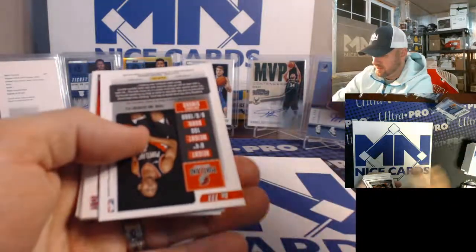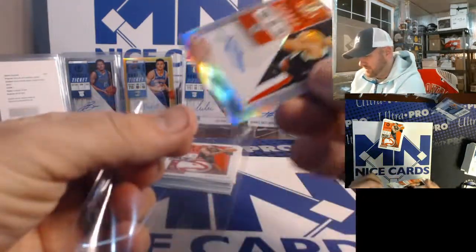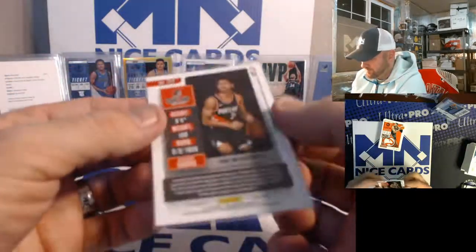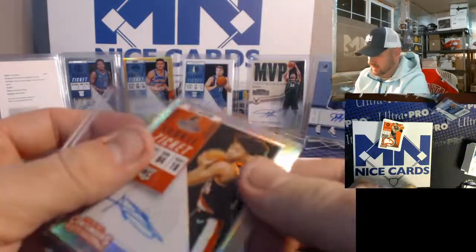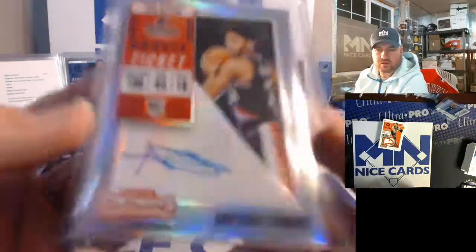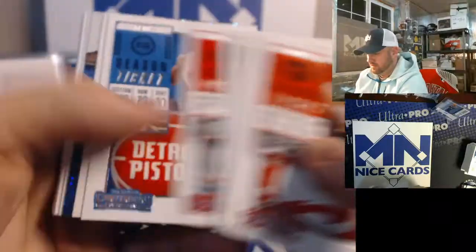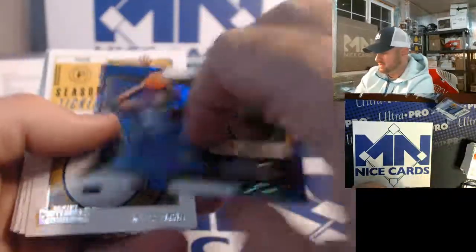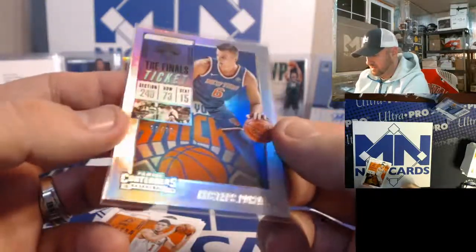Here's the next auto. For the Trailblazers, it is an Anfernee Simons rookie auto, and it's a Prism. Anfernee Simons. Going to Cody. Mo Bamba insert. Finals ticket Kristaps Porzingis. Numbered to 99.